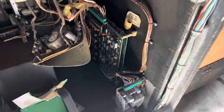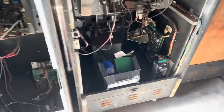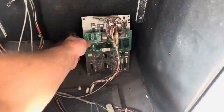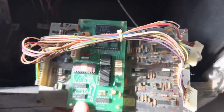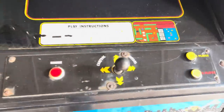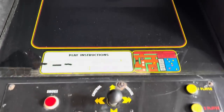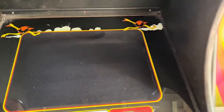Roadrunner, although it does have the original PCB, the monitor needs replacing because it's been necked. And the Carnival is missing the PCB, but it does have original sound cards. So hopefully, this one won't take too much to get working. Now he says that, but nothing's ever that easy, is it? But we will return to these cabinets, guys. For now, let's head on into the museum and see what else I've been up to.